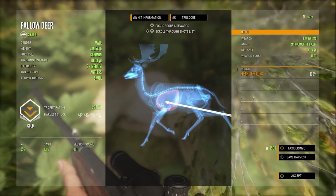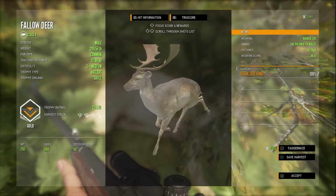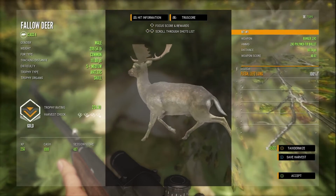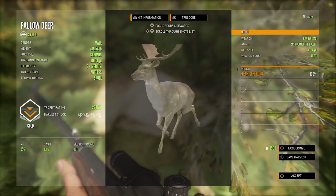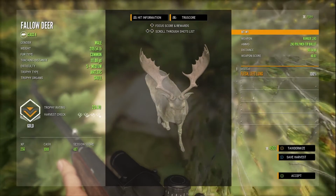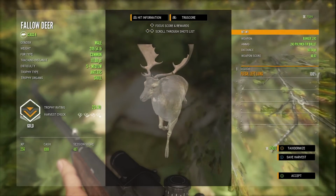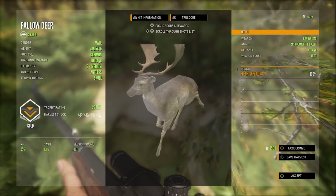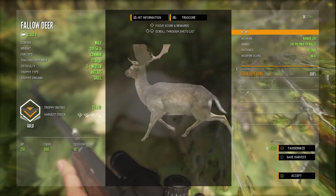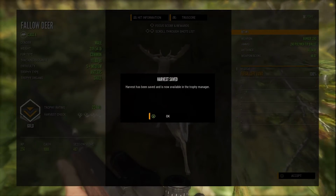I got some scales. And I was just eating my ice cream. That's all I was doing just now. And this big boy came out of nowhere. Wow. Look at those antlers. Holy shoot. He was a medium. I got him good. Damn. I want to save this harvest. Harvest has been saved and now available in the Trophy Manager.